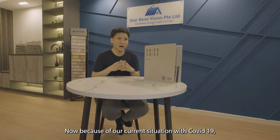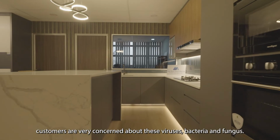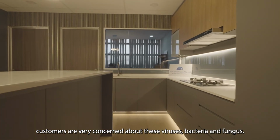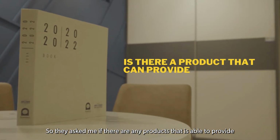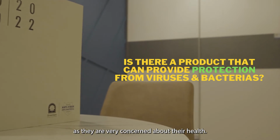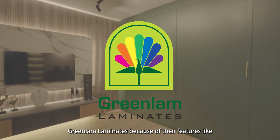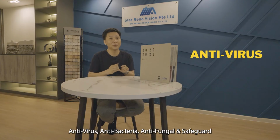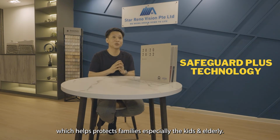Now, because of the current situation with COVID-19, they are very concerned about viruses, bacteria, and fungus. So they are asking me if there is any product that can provide this protection to their family, because they are very concerned about their health. Our company, Star Renovation, highly recommends Greenlam laminates because of their features: antivirus, antibacterial, anti-fungal, and safeguard, which help us protect our families, especially the kids and the elderly.